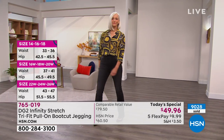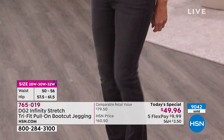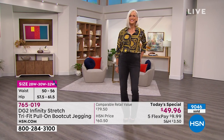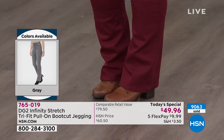And you know what? Going into the holidays, I don't want to worry about my shape changing. I want my pumpkin pie. I want my turkey and stuffing. I want to kind of, you know, hibernate and eat some extra carbs. I want a jean that can grow and shrink as I do.